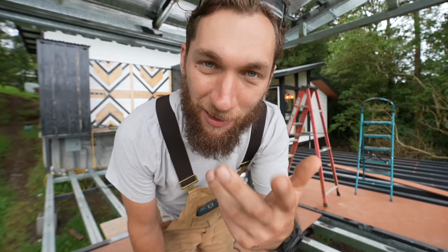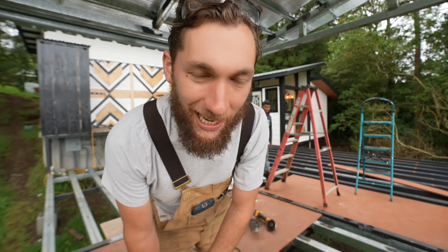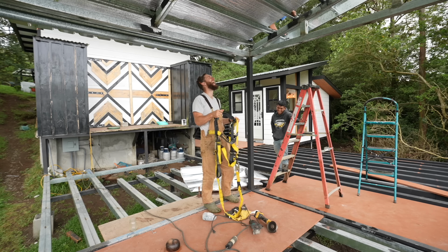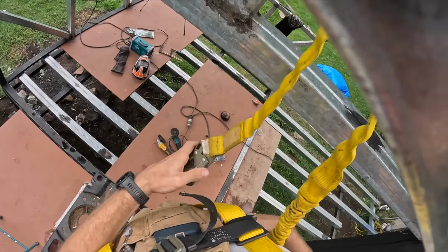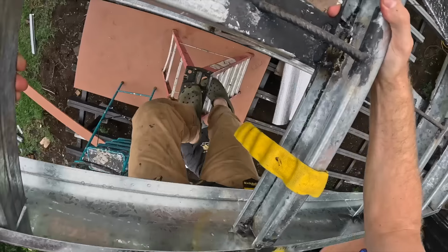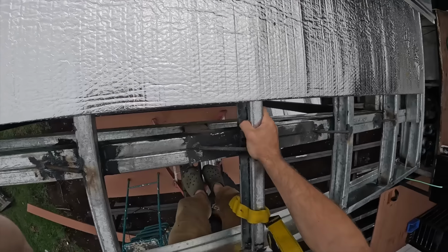The windows are measured. The rain has stopped. Now everything is soaking wet, which sounds like a great time to get up on the roof. I'm not looking forward to this. The guys are gonna make fun of me because I'm gonna put a harness on. All right, ready to go. Okay. So I'm not gonna die. Are you laughing at me, bro? You guys are always laughing at me. What are you laughing at me for?